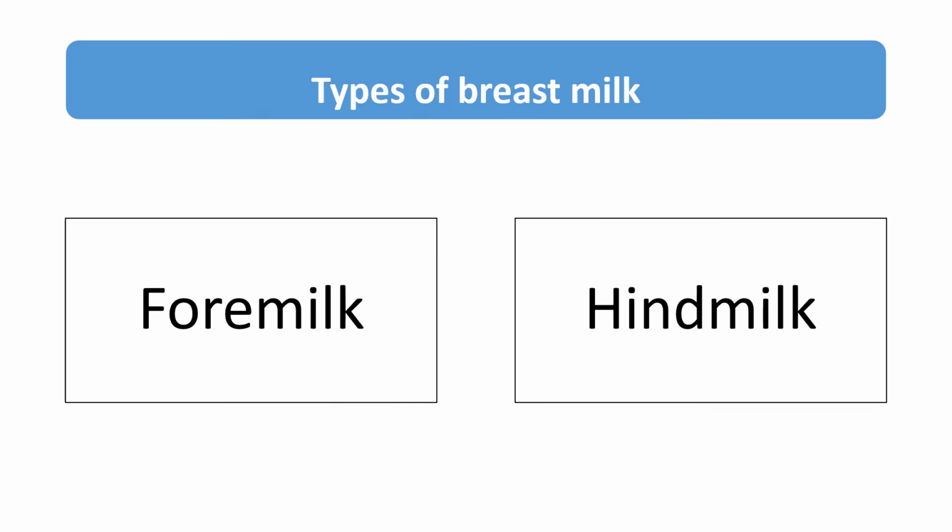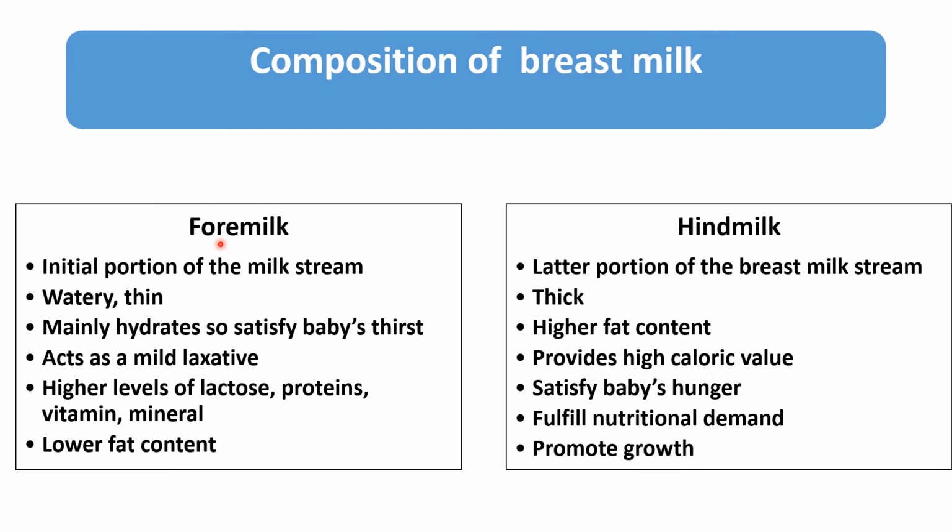When the mother is giving breastfeeding, during the feeding time, the composition of breast milk also changes. Foremilk is released at the start of breastfeeding, and hind milk is released later in the feeding time, and the composition of the two milks is different. So foremilk, which is the initial portion of the milk stream, is watery and thin, while the hind milk, which is the later portion of the breast milk stream, is thick in consistency.